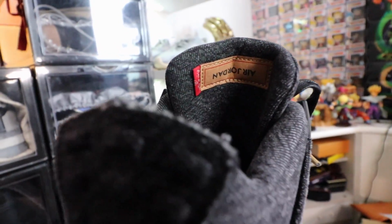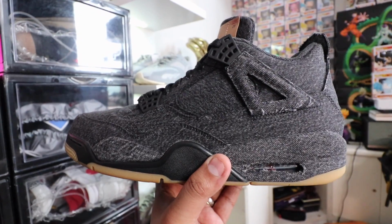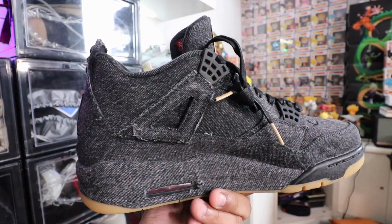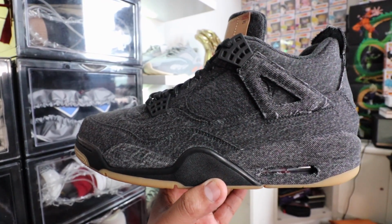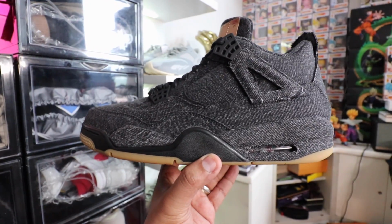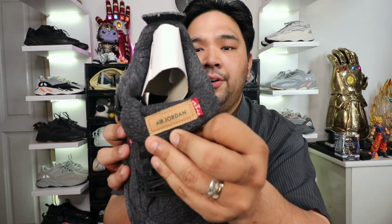But anyway, you have waxed laces over here, again in color black. You have the denim black material in the familiar Jordan 4 silhouette. You have Levi's red tags here along the lateral side. You have a leather patch here along the tongue, which has the Jumpman logo that says Flight. And another interesting thing is an inverted writing of Air Jordan at the back of the tongue.